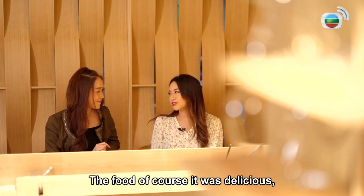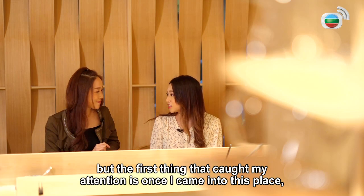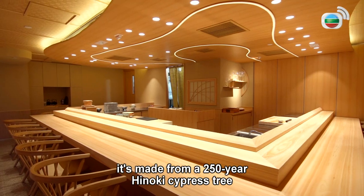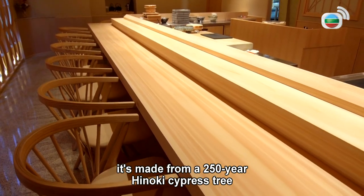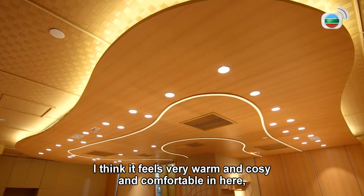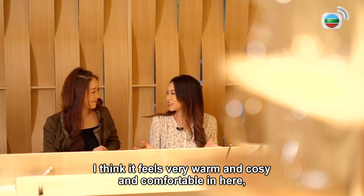The food, of course, was delicious, but the first thing that caught my attention, once I came into this place, was the wooden table. It's made from a 250-year hinoki cypress tree, and it's from the Wakayama Prefecture. I think it feels very warm and cozy and comfortable in here, don't you think?